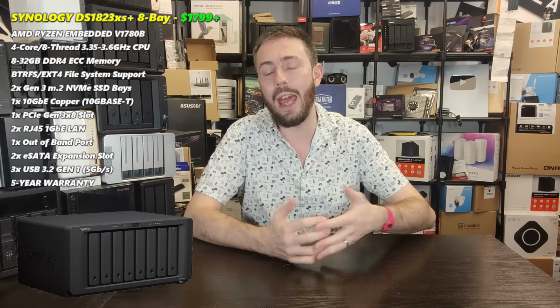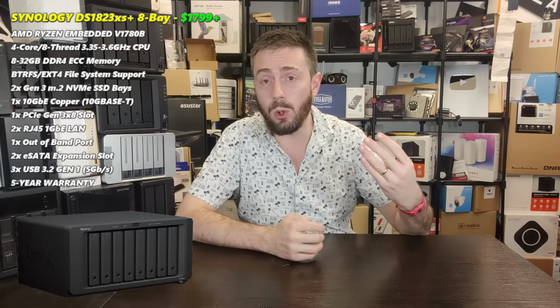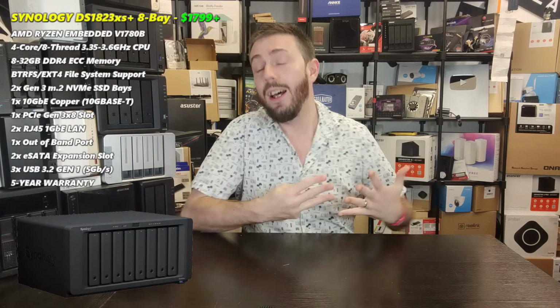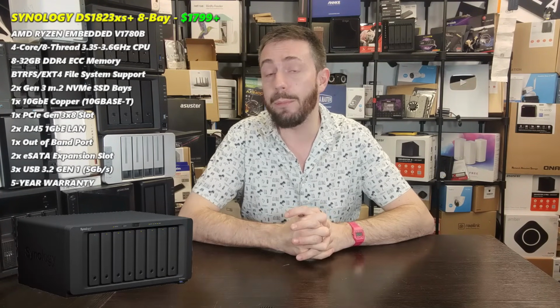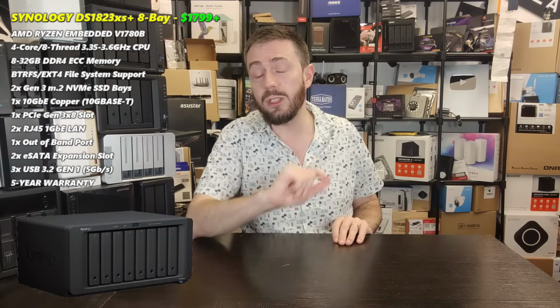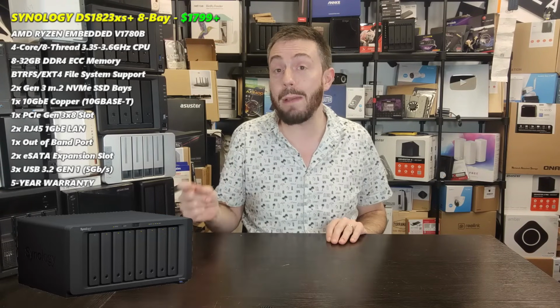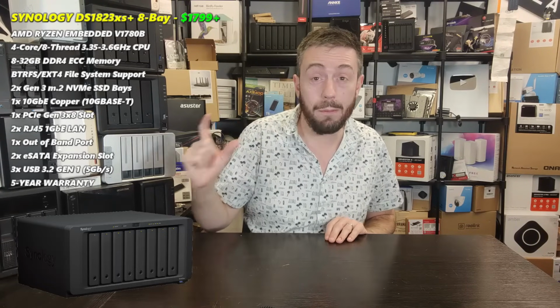But it doesn't stop there. This system is running on a V1780B embedded Ryzen processor, 4-core 8-thread, great for virtual machine deployment. It also arrives with ECC memory out the gate, 8 gig of ECC memory that can be upgraded to 32 gig when needed. An 8-bay system that also has 2 M.2 NVMe slots inside it, Gen 3 x4 speed. So you've got a couple of NVMe slots there that can really crank out some silly performance numbers.